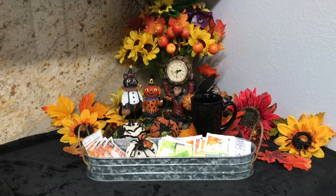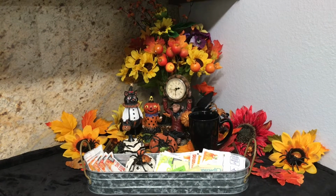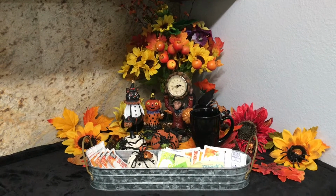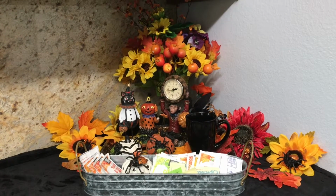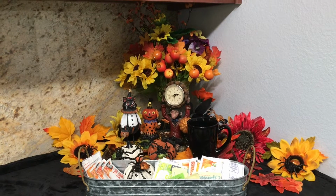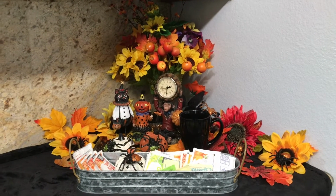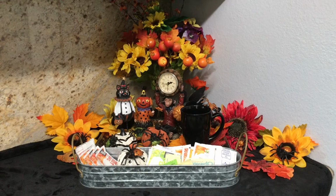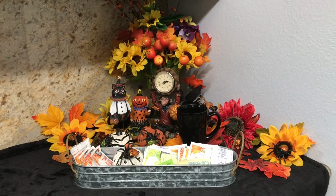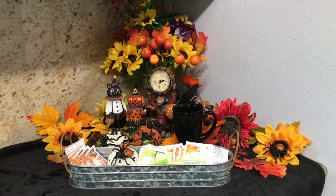So I hope you enjoyed how I updated this, showing you how different ways you can fix an area up without spending hardly any money at all. So this update was free. Free, free, free. Grandma's favorite thing to say. So, the original vignette was $15 and the update coffee station was a zero cost. Now, let's see what else Grandma can do with what she already has.